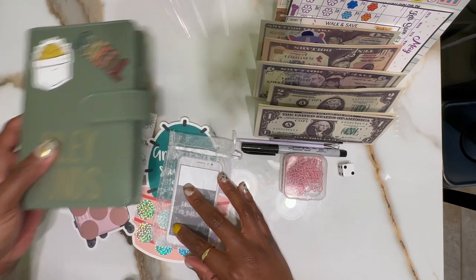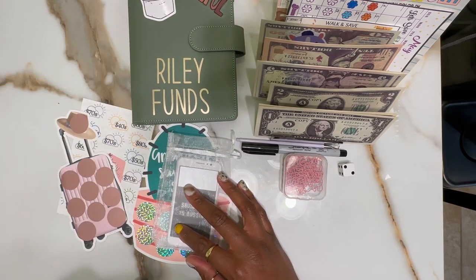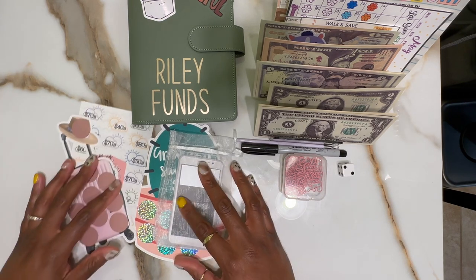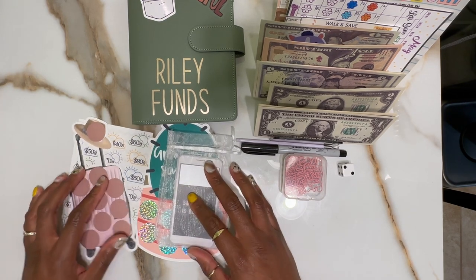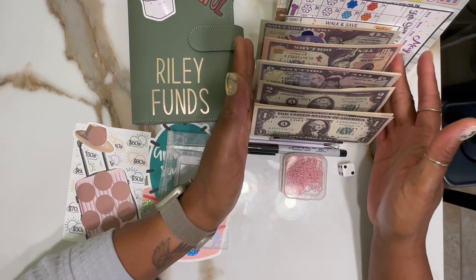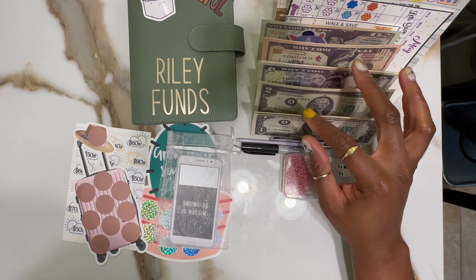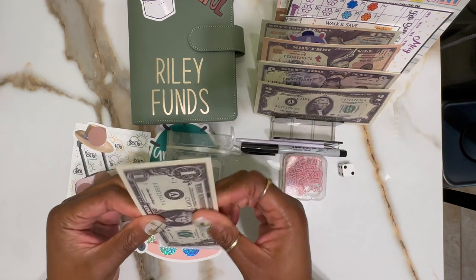So I decided for Traveling Tuesday, I'm gonna keep the money in the high yield savings account. Once I got paid, I transferred it over there. But I'm using prop money, basically, the short of it. And I believe I have $100.